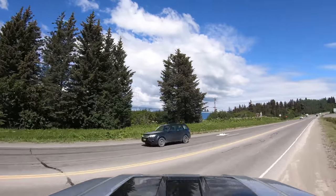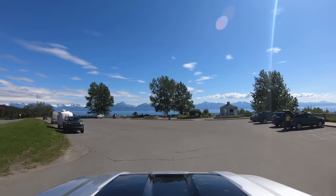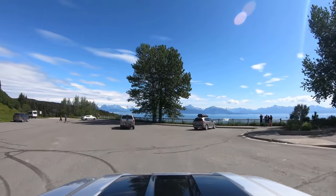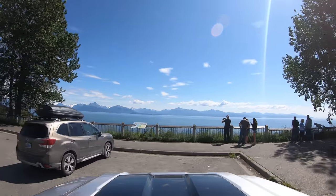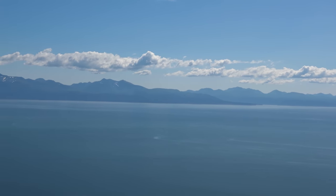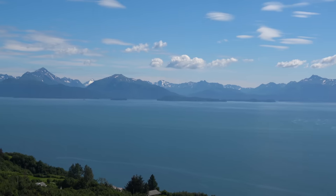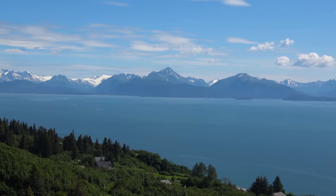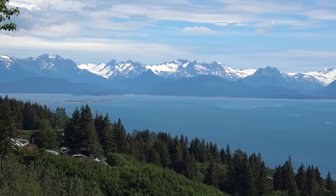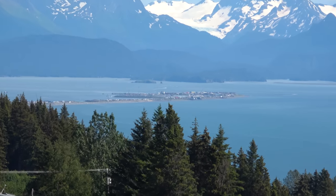Let's go into Homer, mainly to what is called the Spit, which is the main touristy area. Oh yeah, this is going to be a spectacular view. What a great view! And we haven't seen these mountains before. There it is, the famous Homer Spit.